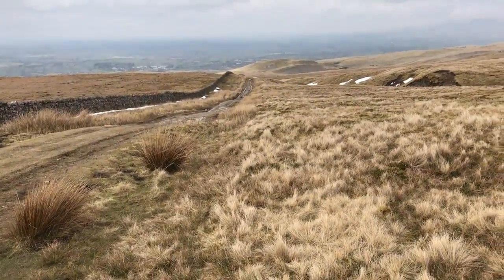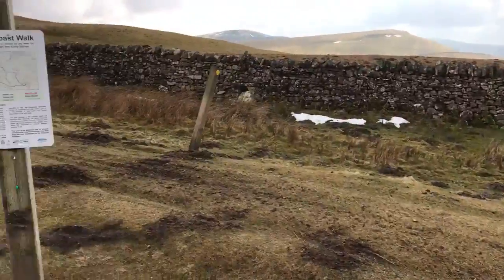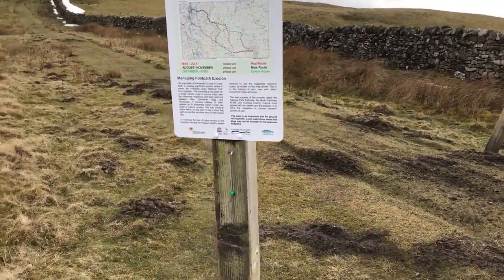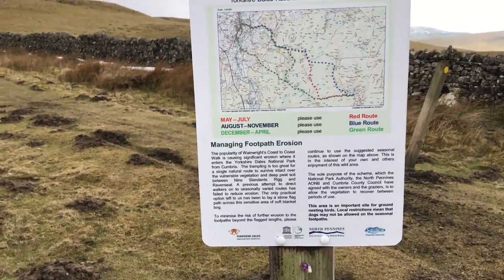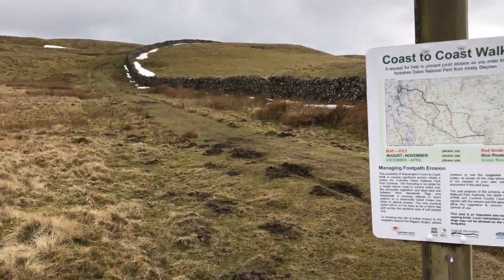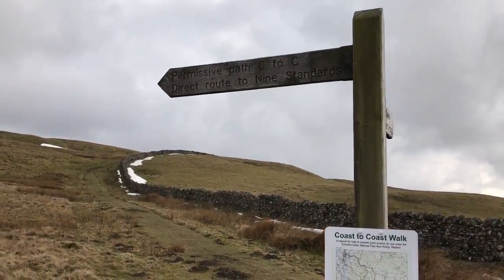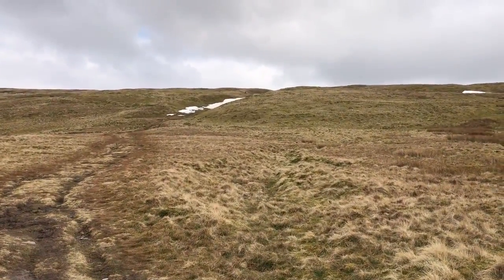Okay, it's been another just over a mile, still climbing on a decent path all the way, and we've reached the point now where you make the choice. Because it's August, December to April, we should actually go the green route, but it's almost May and also obviously the race goes this way, so I'm going to follow the path to 9 Standards, which is the route that will go on the race.